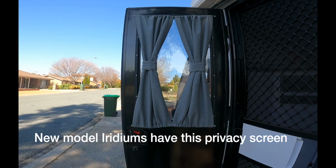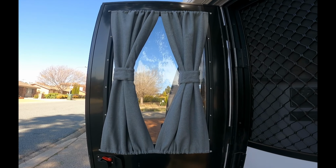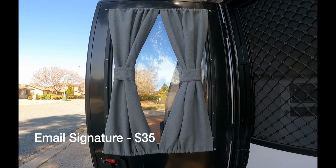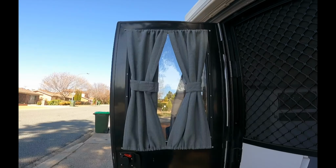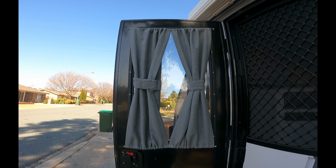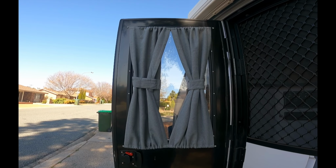So we contacted Signature and they've got these in stock for $35, and we just emailed them, and like 2 days later it came back. You know, for $35 and you don't have to measure anything, it just screwed straight in and up it went.